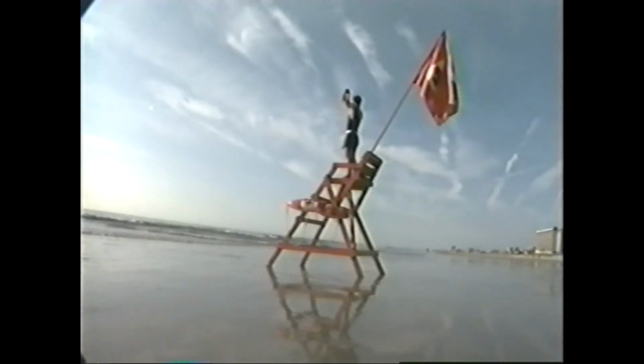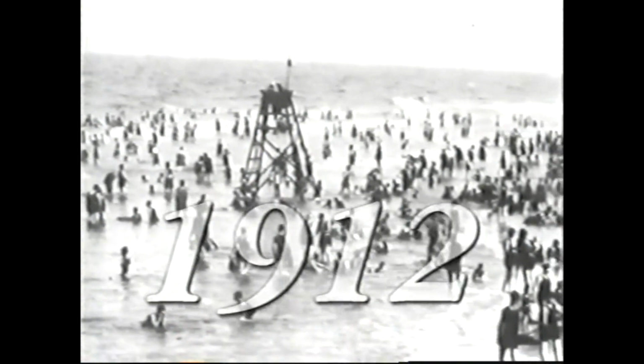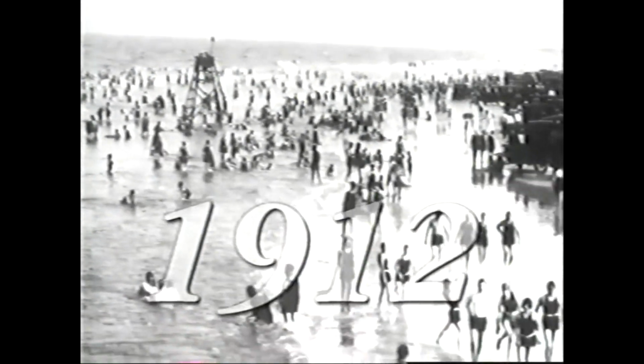There is a serenity to the early morning. It's a peaceful time. But that will change as crowds of bathers and families flow to the beach to enjoy the ocean. Since 1912, the volunteer guards have been pulling duty.